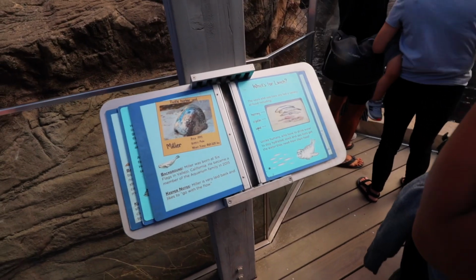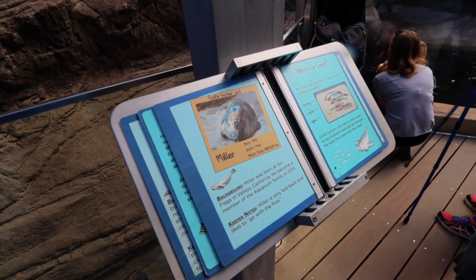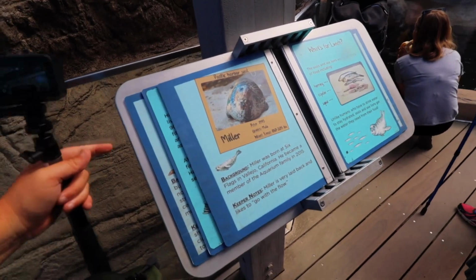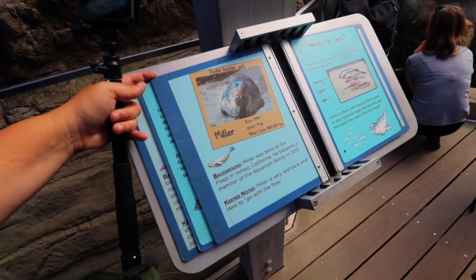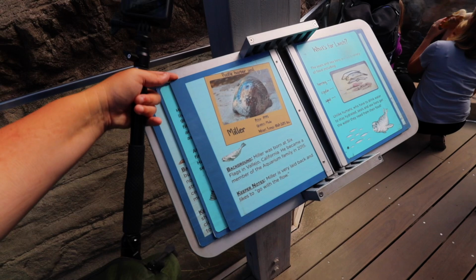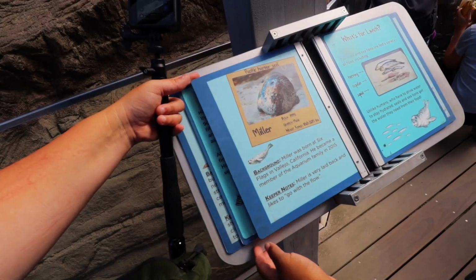Since this is super popular, we're taking some time kind of in the back and checking out some of the other things. They actually have each one of the seals with their name, when they were born, how much they weigh, and some background information about them. So that's pretty cool. Definitely check that out. It's several different pages, very neat.